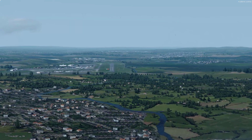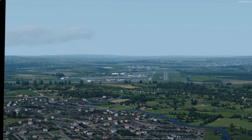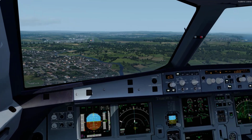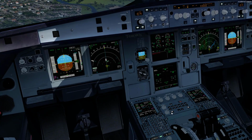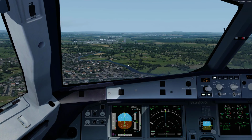Yeah, there's quite a lot of aircraft taxiing. It's aircraft taxiing, but they have their TCAS on, which is what they shouldn't have. Right, autopilot. My aircraft. Check.